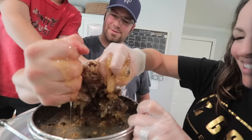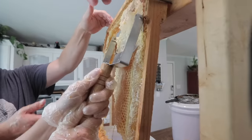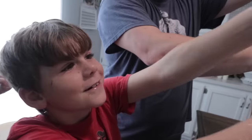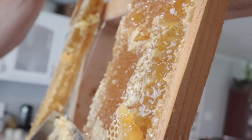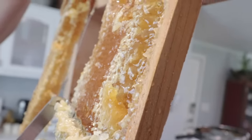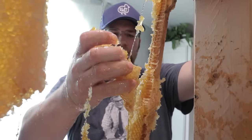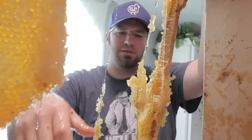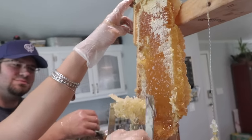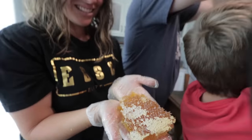All right, so this one we're just trying to get right into the capped part. And so as that comes off, then it will open up the honey and it'll just drain out. So he's uncapping the honey, so that opens it up and lets the honey flow. Nice.